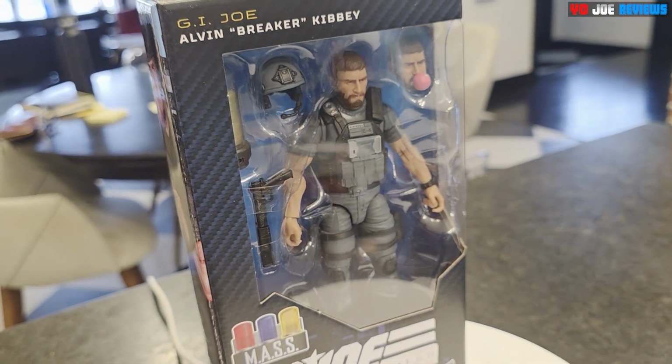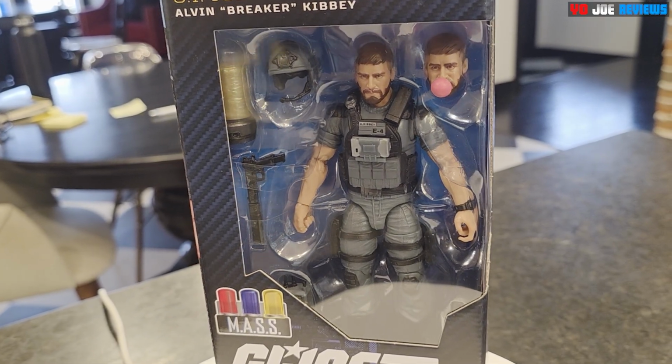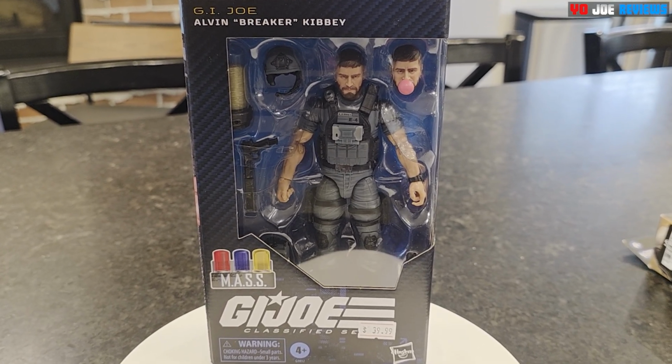Because I do like the fact that he's got the bubble gum on there, he's got his little thing on there, he's got the M.A.S.S. Device, the gold one, which is cool. And I'll be honest, the Breaker they have with the RAM, I think is awesome. If you look back at the updated versions of the characters, the Breaker that came with the RAM is actually a really good, updated figure. And then Rock and Roll is the other one that's a really great update, so that's cool.